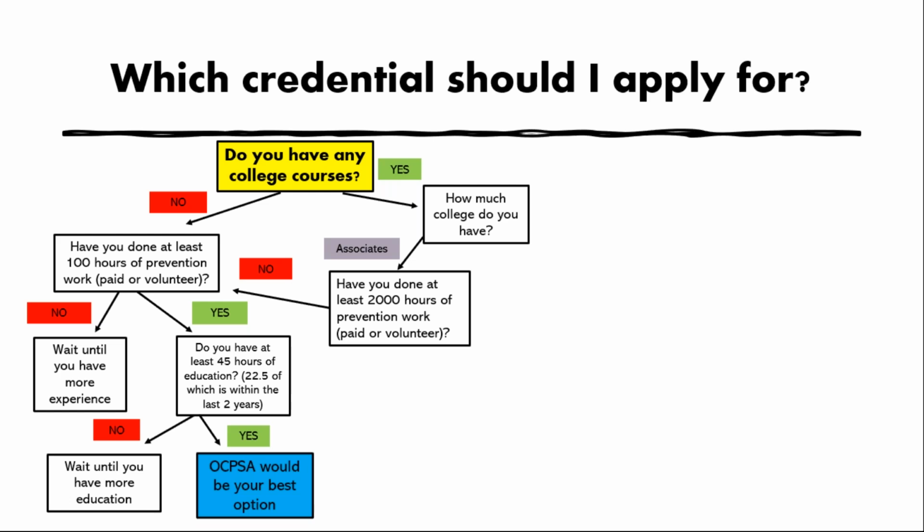If you have not done at least 2,000 hours, then go back to, have you done 100 hours? But let's say, yes, we've done 2,000 hours. Then the question is, do you have at least 120 hours of education? And 60 of those need to be within the last 5 years. So let's say that associates, if you were like me and your associates is from a billion years ago, you can do up to 60 hours from that college degree, but then the other 60 has to be within the last 5 years.